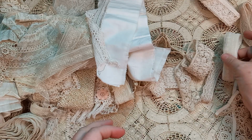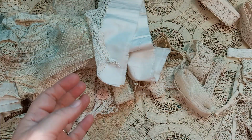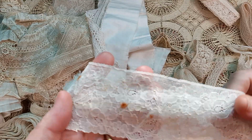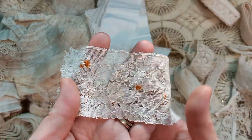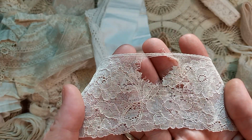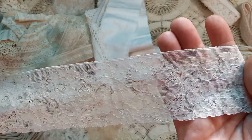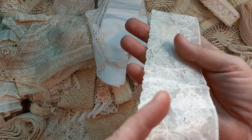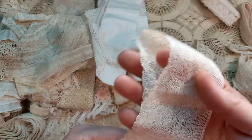All right, I think we're done. I think you've seen about everything I have to show you. Oh, here's another old piece of that Alençon lace. It's really old. It's kind of seen some of its better life days, but it is still beautiful because it is still a work of art.